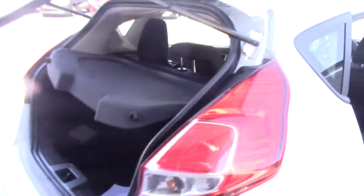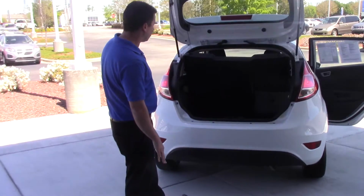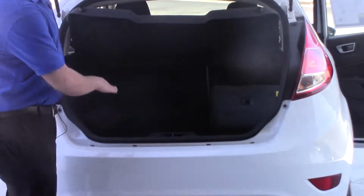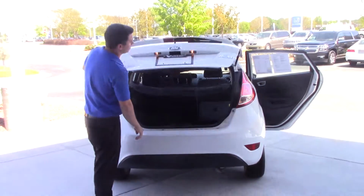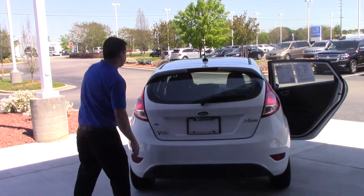This model is a hatchback, so what some people call the fifth door. Again, both seats do lay flat back. In case you ever put anything in here you don't want anybody to see, it's got this nice little privacy vent shade right here. So when you have it closed, nobody can actually see what's in the trunk.